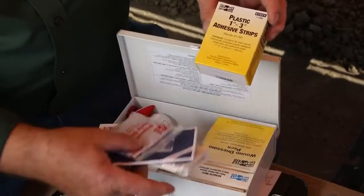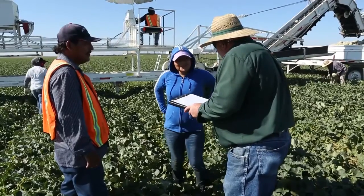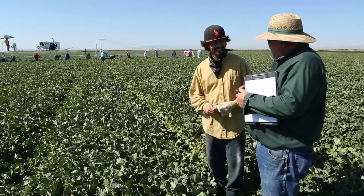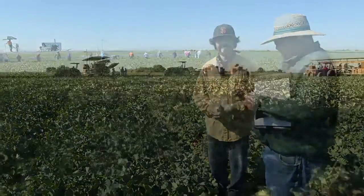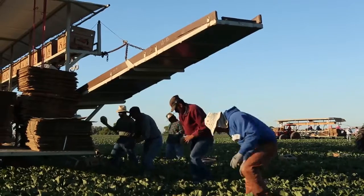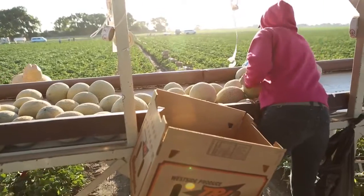Before harvest begins, farmers are required to train all workers in hygiene, safety, and field sanitation. Worker training is thorough and carefully monitored to ensure they follow the highest safety standards. It can take up to 20 days to harvest a single field. This is because pickers choose only the perfectly ripe fruit during each pass.